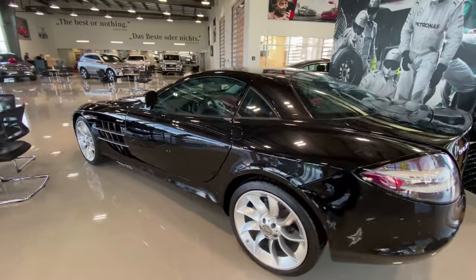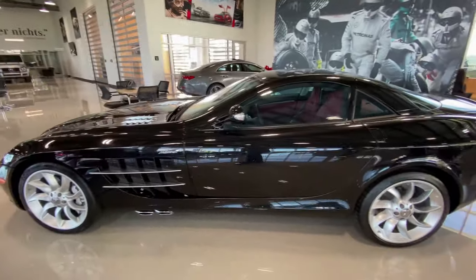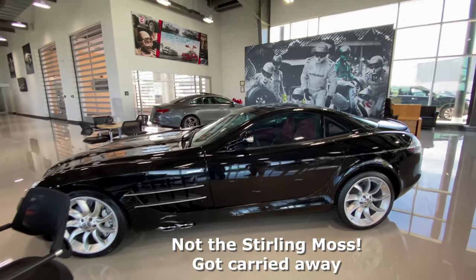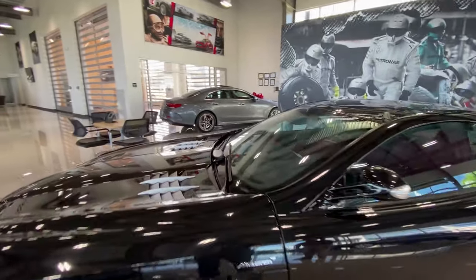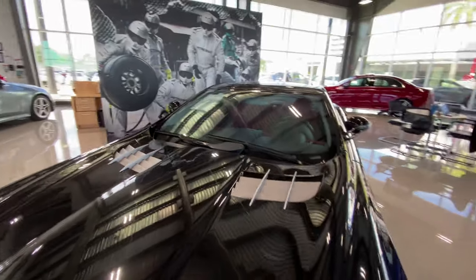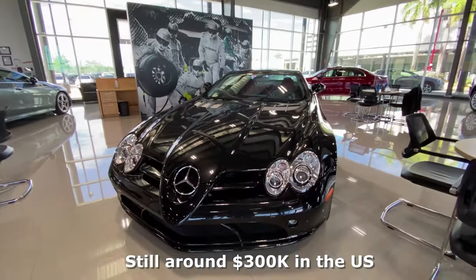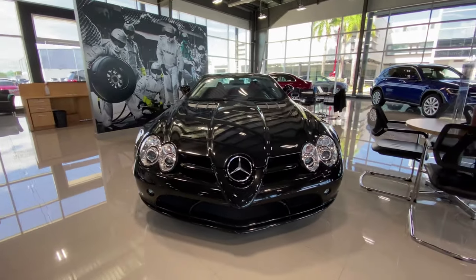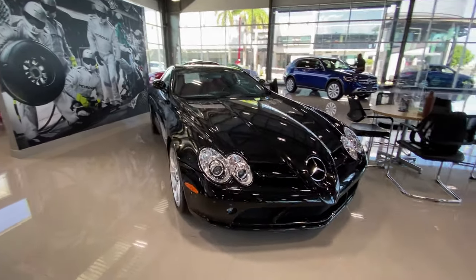Guys, check out the McLaren Mercedes SLR. This is the Sterling Moss, I think it is. Incredible car. Never seen one in the flesh. First time I see one is here on exhibition only, not for sale. It's one of the most timeless designs ever. Wow, impressive.